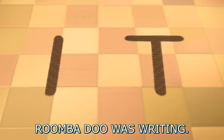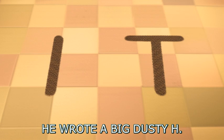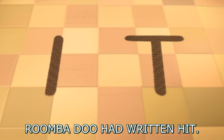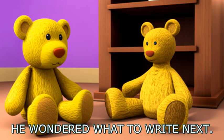Roomba-Doo was writing. He wrote a big dusty H. Then he wrote I. Next to it, he carefully wrote T. Roomba-Doo had written hit. He wondered what to write next.